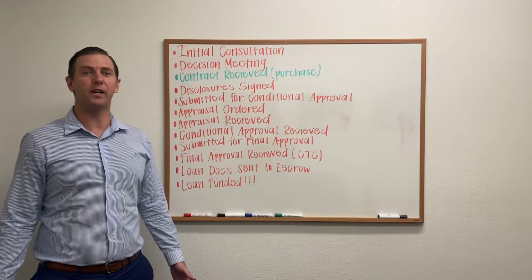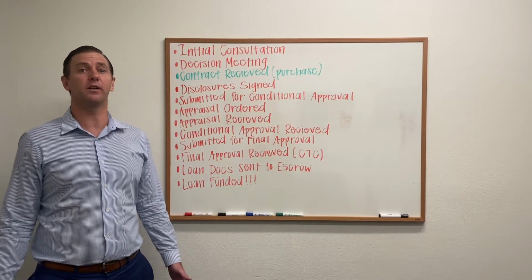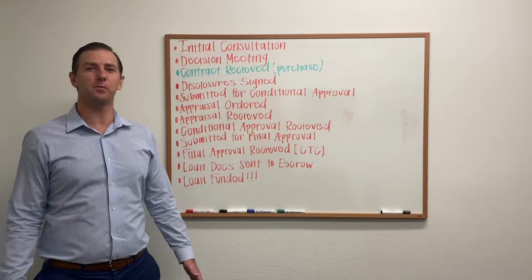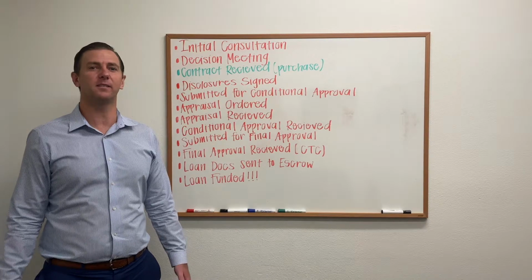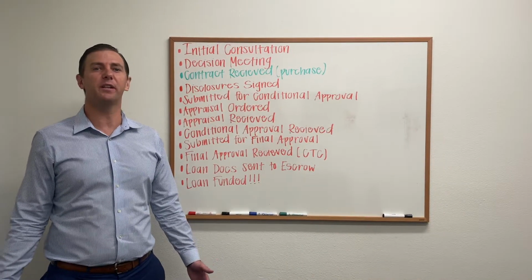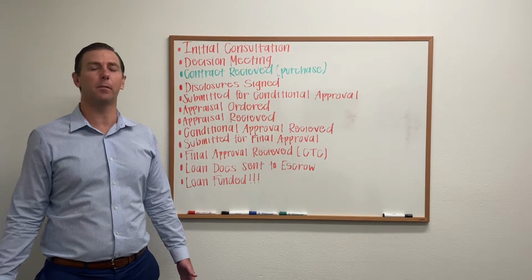Our average right now from when we receive a client's docs and get them submitted to a lender to close is actually 14.3 days. But you've got to put some time on the front end to get things set up for the client to get us all the documents and all that. So that 30-day escrow is a very typical time frame for both a refinance and a purchase.